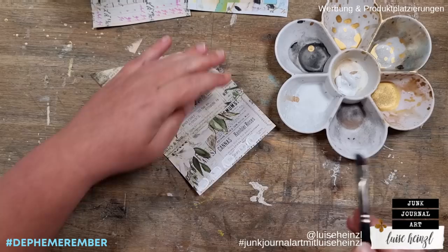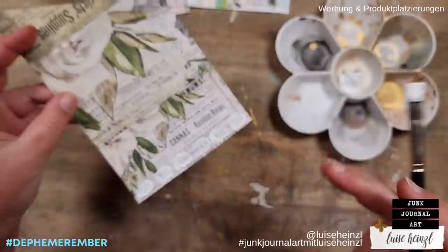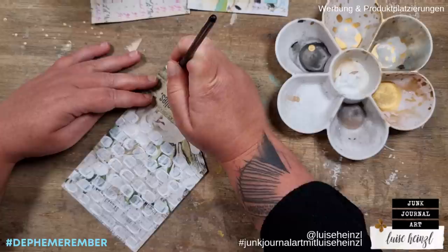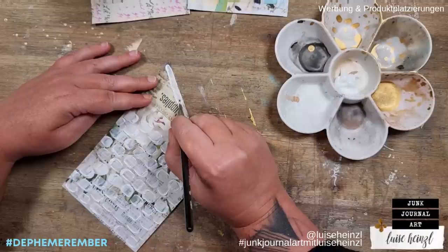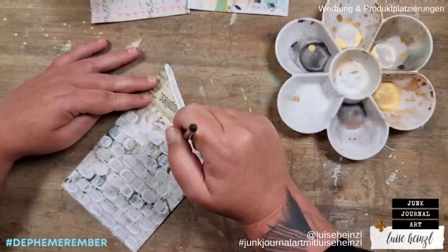If you don't have gesso, you can also mix the same amount of white acrylic paint and a clear-drying craft glue. Then you will have something like gesso. You can also use pure acrylic paint, but I would not recommend that, because acrylic paint dries really glossy, plasticky. I don't know how to explain that. And the wet mediums that we want to use in the next steps would not stick as well to normal acrylic paint as to gesso.